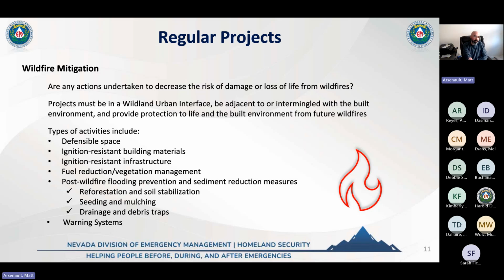So for some post wildfire activities, soil stabilization, seeding. If a wildfire just went through a certain area, an eligible project could be to beef up that area and revegetate it with some native seeds to get it back to forest health, right?